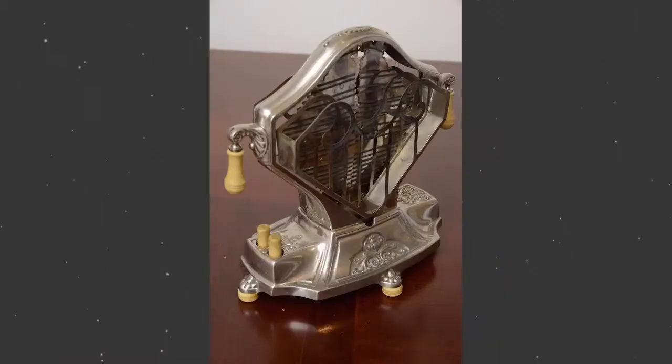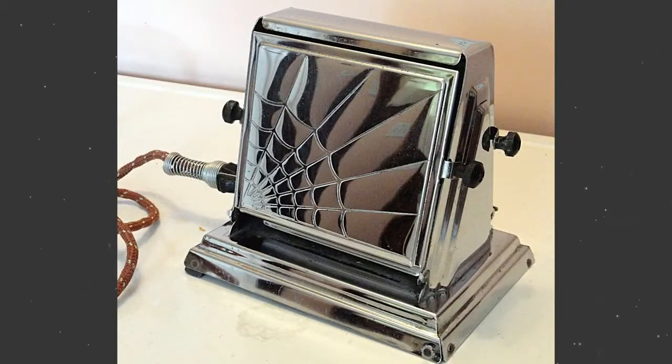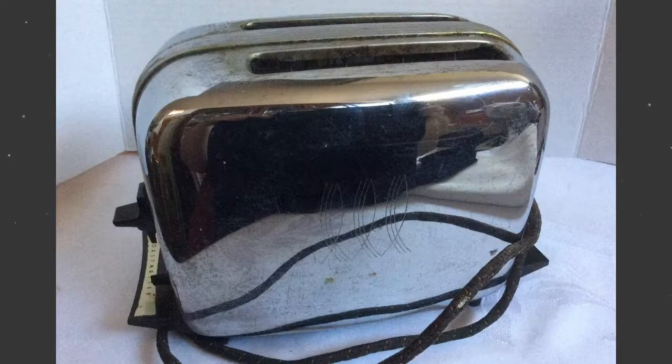Here's an old 1920s swing arm toaster. Another toaster that's common is this 1930s flopper. More likely, you still have a toaster like this one from the 1940s. Unless the heating coils have completely given out, all you usually have to do is replace the electric cord and they are good as new. They also toast better than current ones.